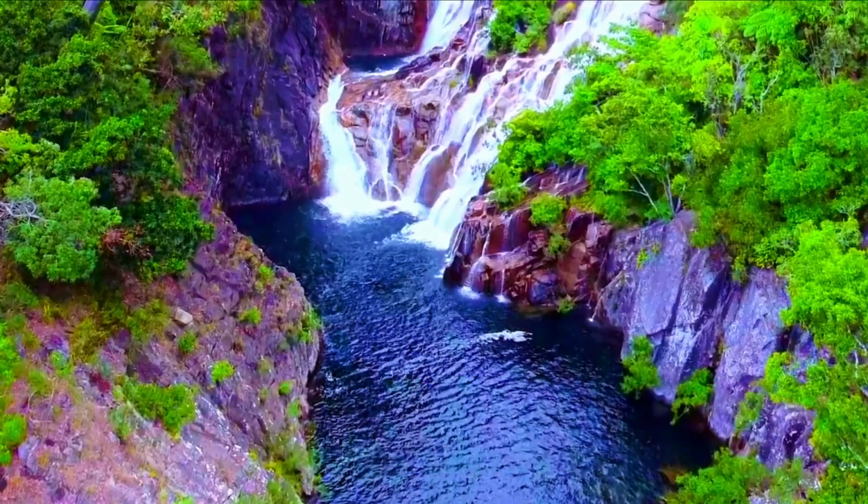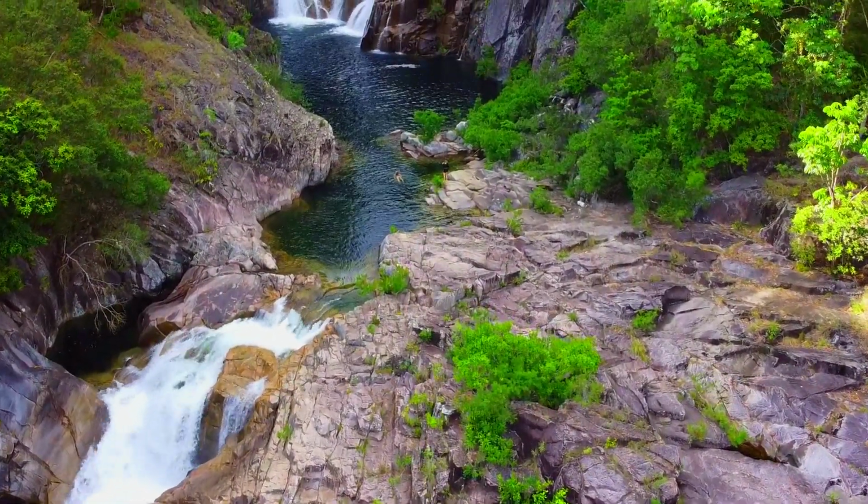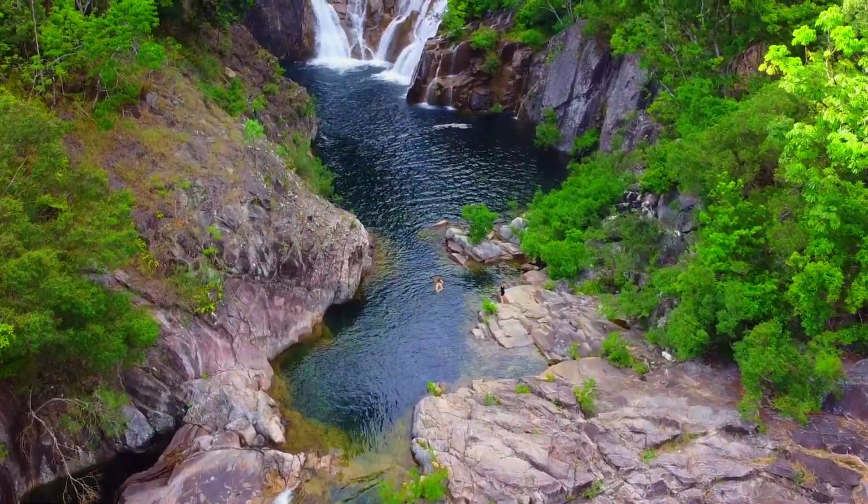Clamshell Falls. Clamshell Falls is located in the beautiful Bahana Gorge, 32 kilometres south of Cairns.